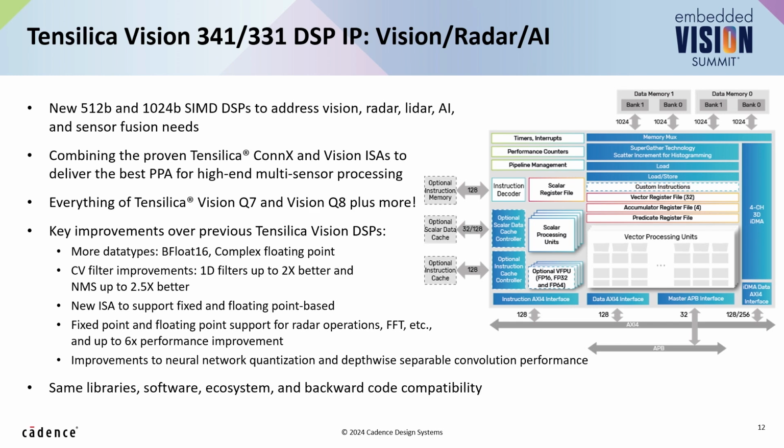Best of it all is not just the silicon that we have improved, but all the libraries, all the tools, the SDK, everything that we had for our previous gen of products, we brought them in on this product as well. So if you're working with our previous products, whether it's the Connex products or the Vision products, you can bring it over very easily to this new product and be up to speed, running at 60 miles per hour from the get-go.